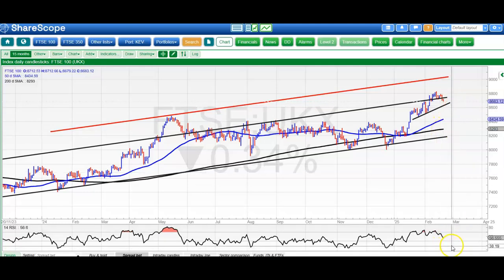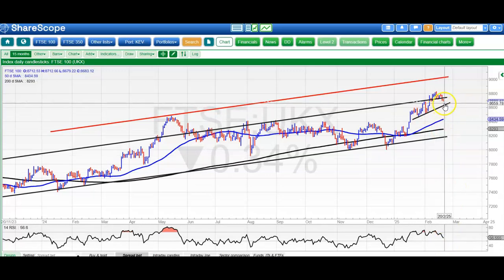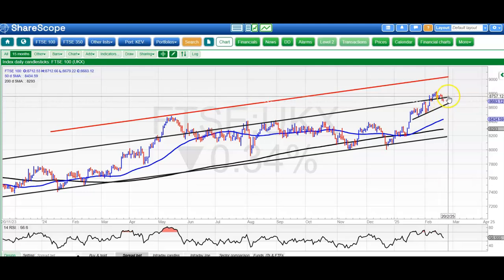In terms of the RSI, still above neutral 50, so that would point to a bounce off 8650 and then back up again after the struggle in the 8700 to 8820 band.